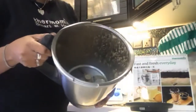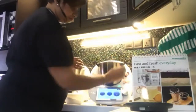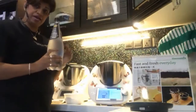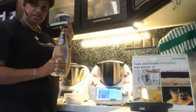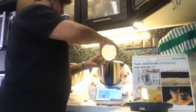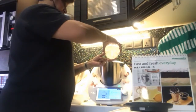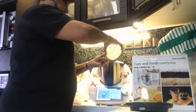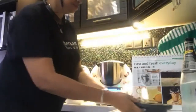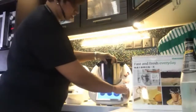And if you can see, it's actually blended really, really fine inside. And it's 300 grams of mineral water, but I'm actually using carbonated soda water. Put it back on and just 4 seconds on speed 8.